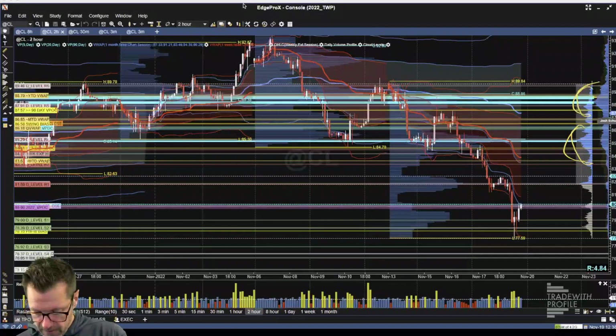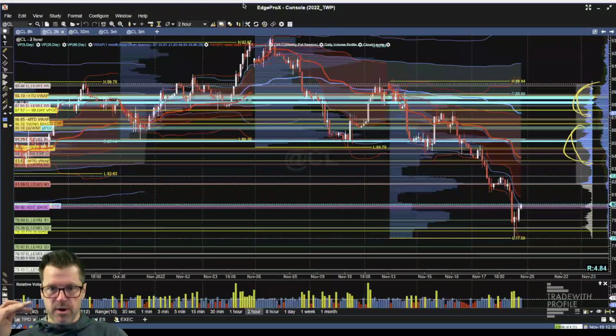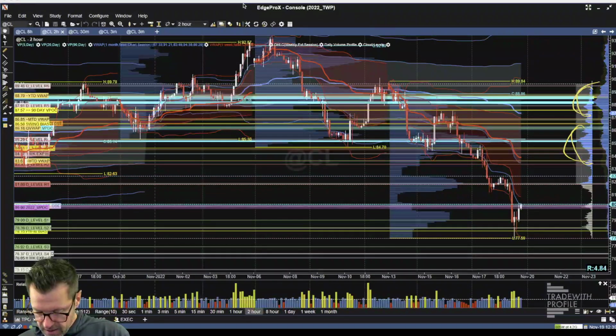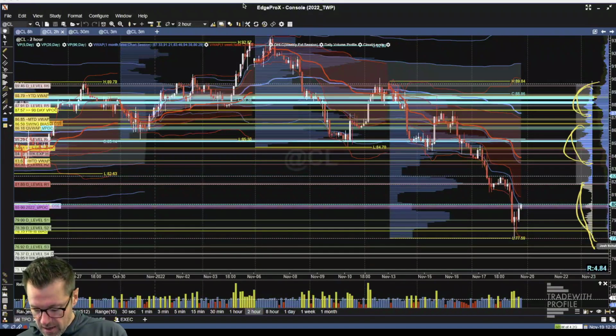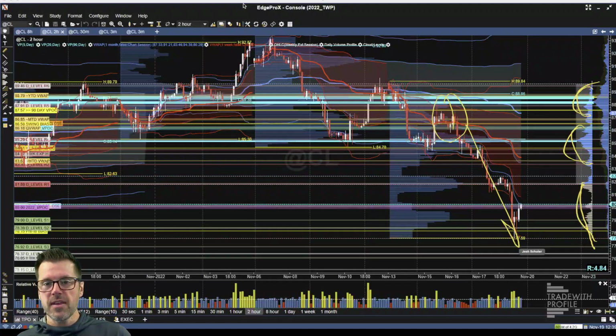When you get a build out in the profile, what's happening is I've got buyers and sellers who are willing to do transactions at that price. When the profile's thin and we're outside of the value area, which is 70% of the volume, I'm out here in the weeds. Well, what's going on? This is outside of value. So price moves away from value. And then the question is, will value follow price or will price return to value?